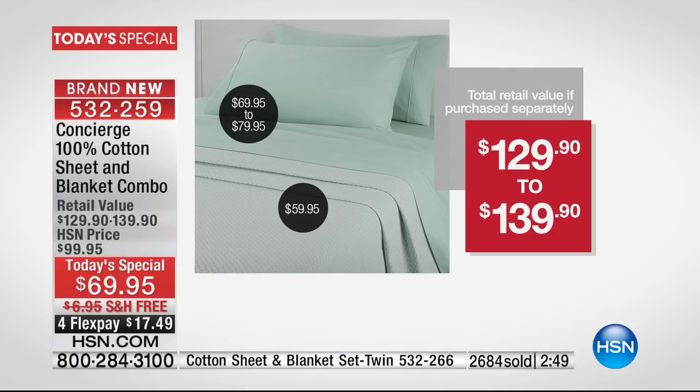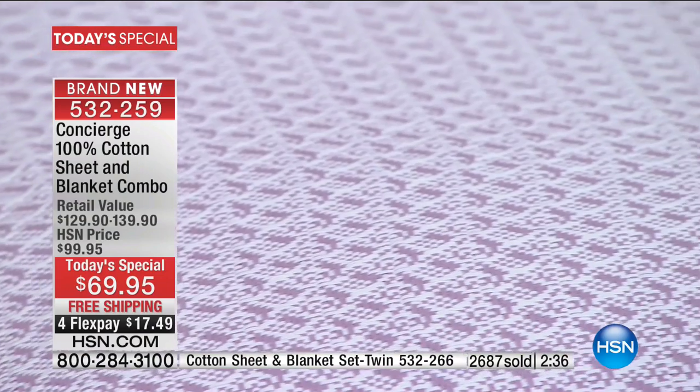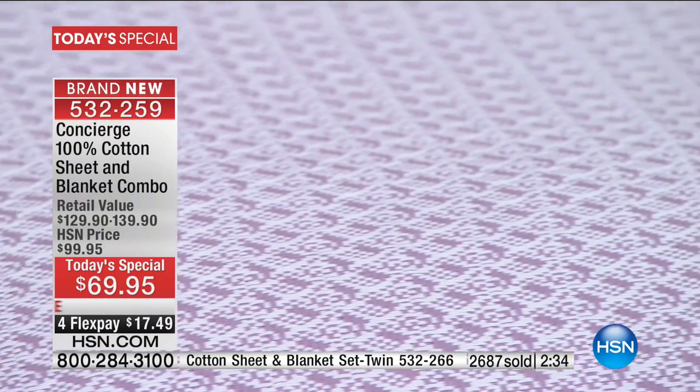Here at HSN and quite frankly in the entire retail marketplace, you buy 100% cotton percale sheets that are breathable and lightweight, but still true 100% cotton, and you get a full size 100% woven cotton blanket on us. Full, queen, king, California king, all included today. It retails for up to $140, and you can take it home risk-free for $17.50 on a credit card.